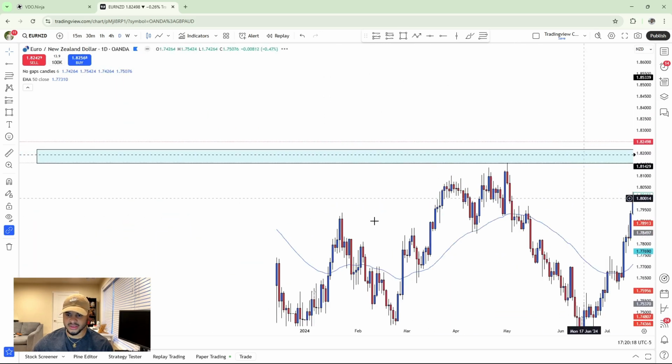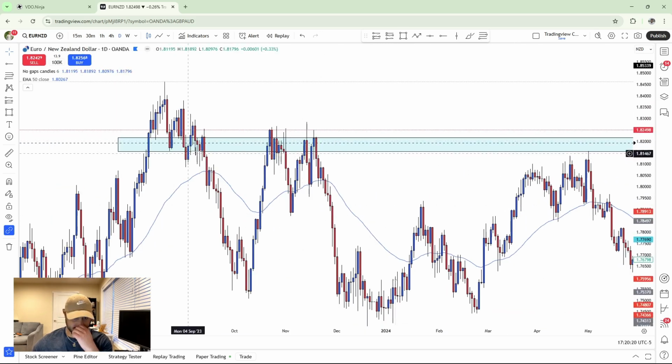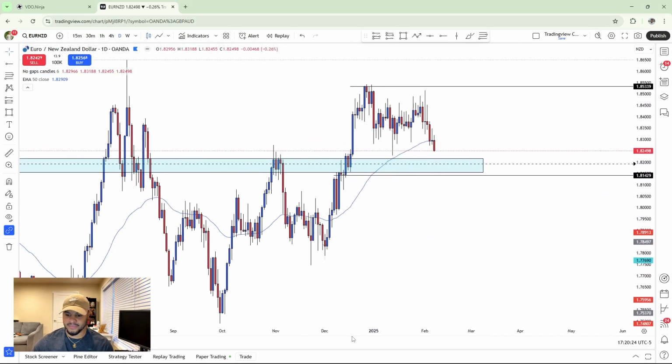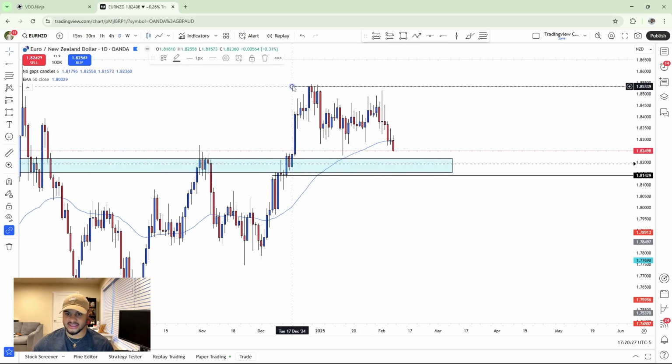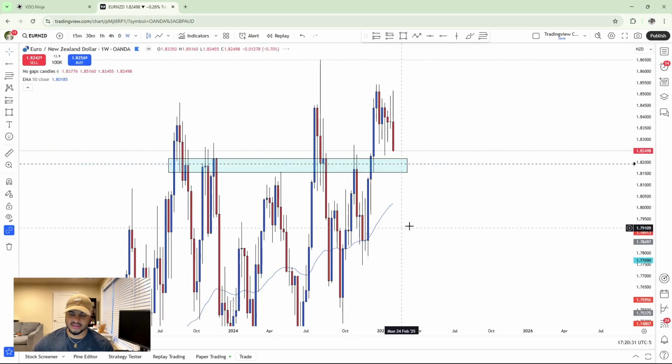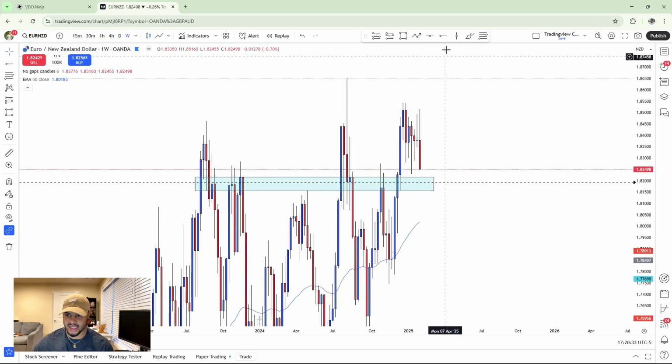One touch, 2, 3, 4, 5, lines up with the weekly, which is perfect. This EMA on the daily is currently above price, but to be honest, with this EMA on the weekly under, I think there's a more likely chance that price ends up pushing back up and that it uses that EMA to do it.